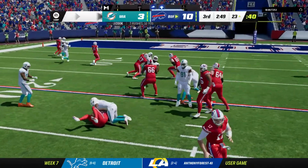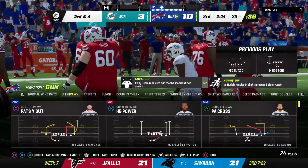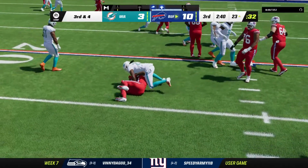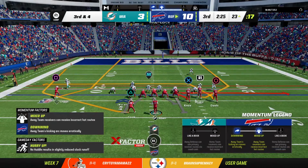Up the middle, it's Cook. And that one blown up quickly as he's going to be stopped before he could even get started. That second down play nets a -4. Well, we saw a lot of negative plays that resulted in plenty of lost yardage in the first half, and that trend is continuing here.